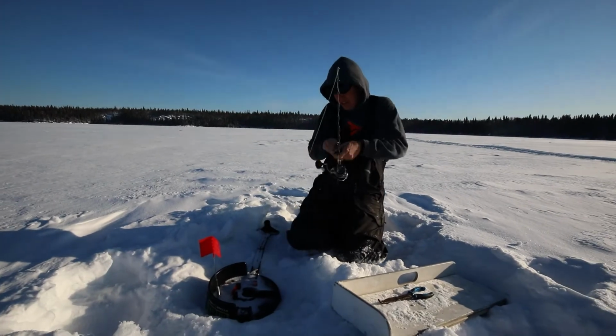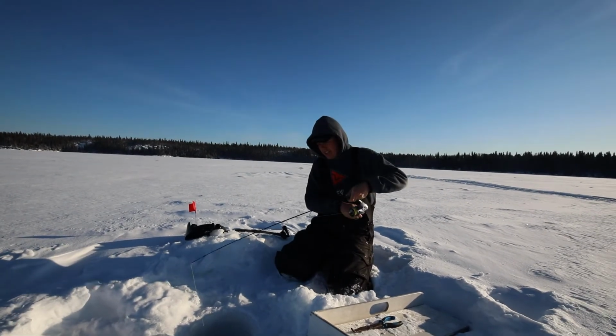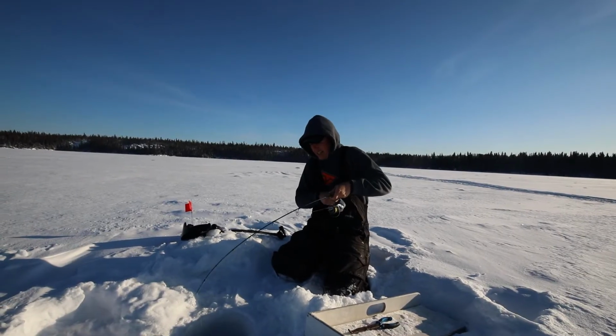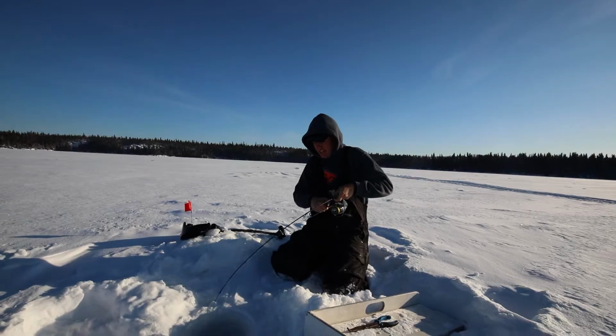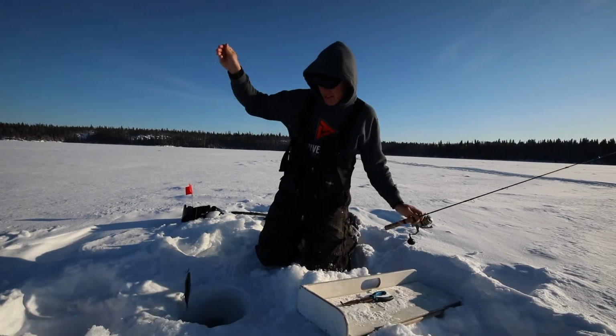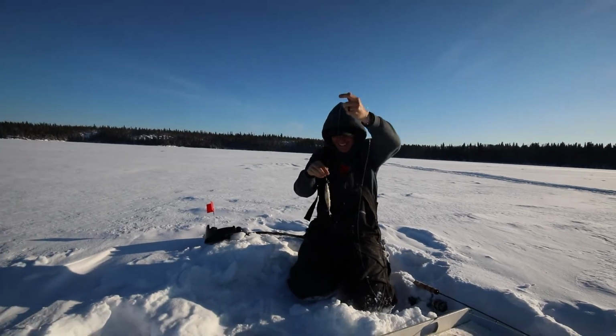Now it's my turn. Alright, I'm just gonna reel. Start reeling until it gets tight, and then set the hook if there's a fish on there. Right now I would say there's not a fish on here. How sure are you? Probably not. Oh, there is a fish! Yes!